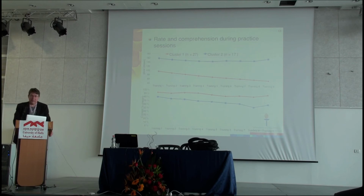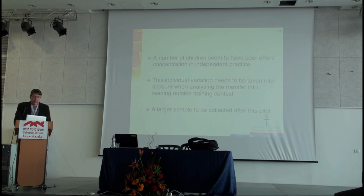Well, this was semi-independent practice, because it was organized at schools by school assistants. So we have to take a closer look at the individual variation from the point of view of concentration, or how much effort they have put into practice, and analyze the transfer into reading outside the training context from that point of view.